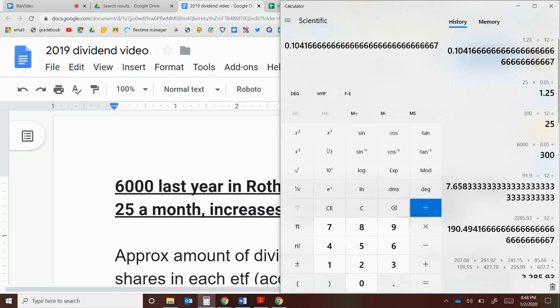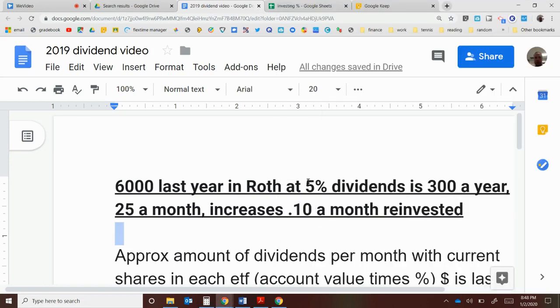The way I did that is you take your 25, times that by 5%, divide that by 12 months, get about 10 cents. Now, 5% dividends might be a bit high. I was fiddling around with these numbers about what might be the ideal percent, and 5% is probably a little higher than what my average portfolio is. It's probably closer to 4%.